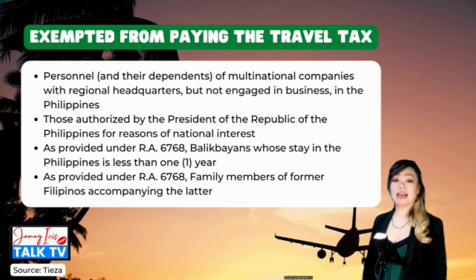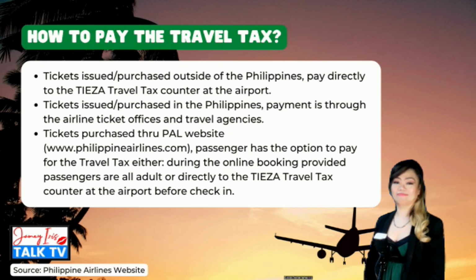And third to the last, those authorized by the President of the Republic of the Philippines for reasons of national interest. And then, as provided under RA 6768, any balikbayans who stay in the Philippines for less than 1 year. And lastly, as provided again under RA 6768, any family members of former Filipinos accompanying the latter. So those are the people who can actually be exempted from paying the travel tax here in the Philippines before your departure.